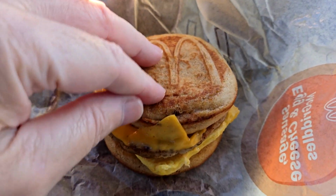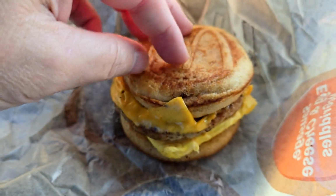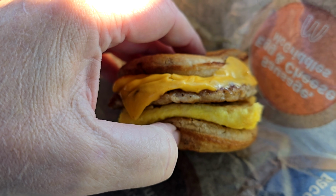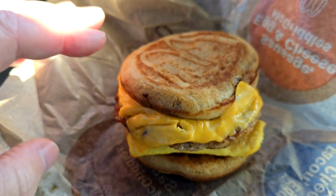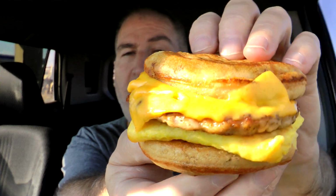And there we go. With the little M on the top there. There's that pancake. It's kind of stuck with the cheese there, so I'll just have to turn it for you. But you can see the folded egg there, and the sausage, and a whole massive amount of cheese. So presentation's pretty decent this morning. All right, last look there. Let's go ahead and give it a shot.